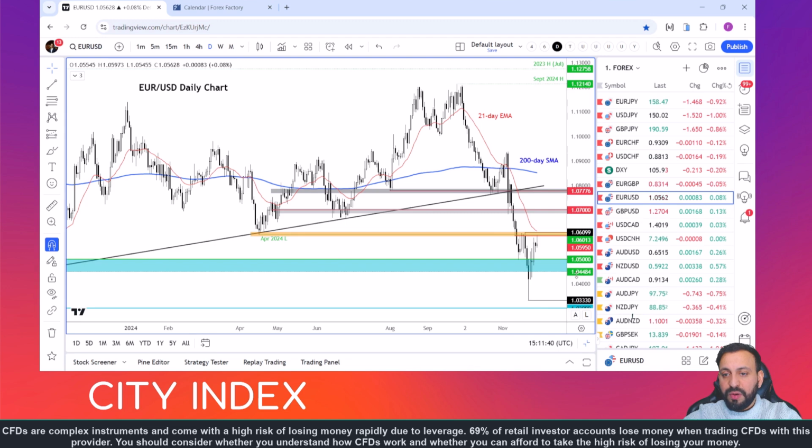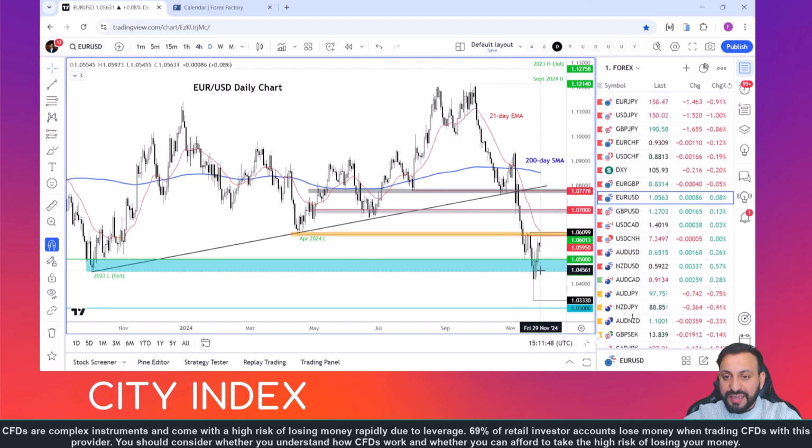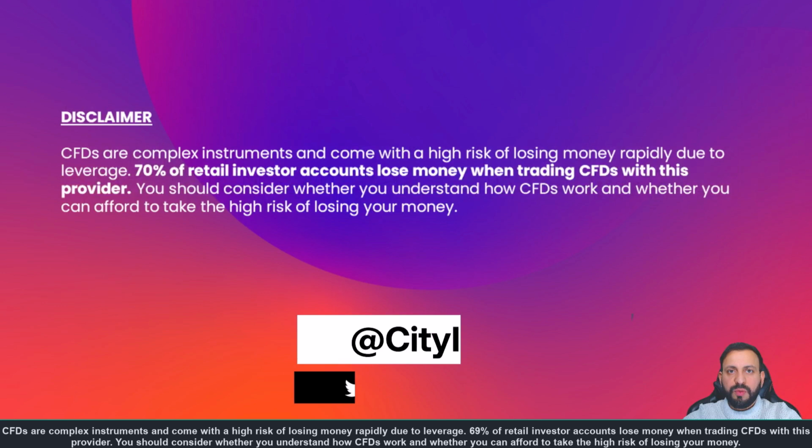Below that, 104.50 is the low from October of last year, and that's the line in the sand for me now. And if we go below that area, that could pave the way for 103 or even lower in the days and weeks ahead.